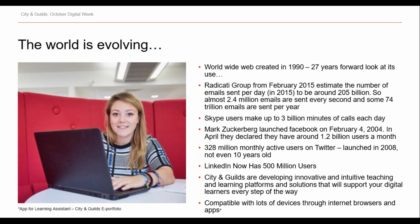Our young learners are becoming quite used to social media platforms such as Facebook, Twitter, and LinkedIn, and as you can see there, the numbers of individuals on those platforms are really high. The SkillsZone platform, which I'm going to go through a little bit later, does have a social element to it, and I think that's really nice because what we're trying to do is provide individuals with platforms that hopefully they're quite used to already. So City and Guilds have developed lots of innovative and intuitive teaching and learning platforms, and they're there to support digital learners every step of the way.